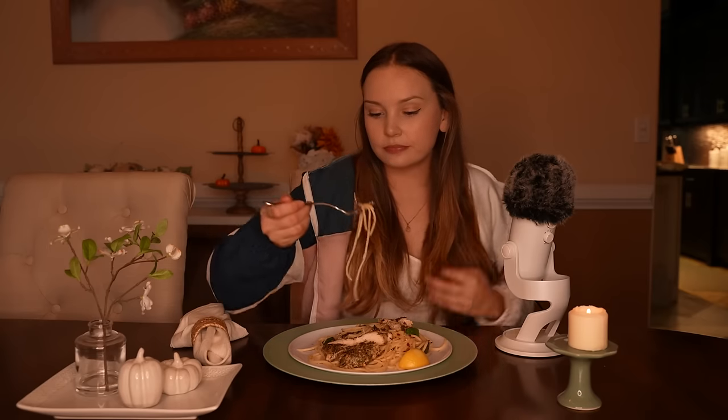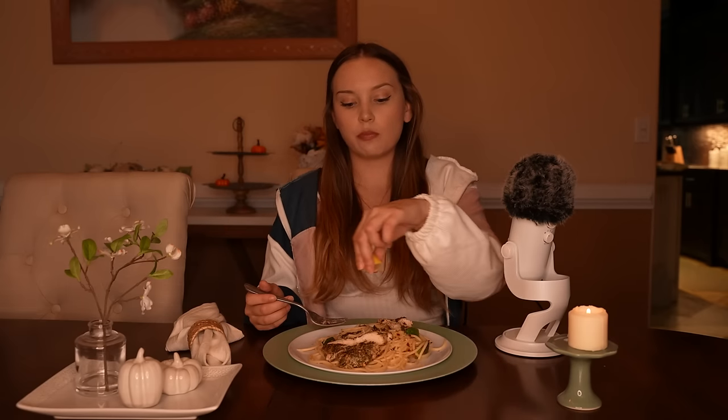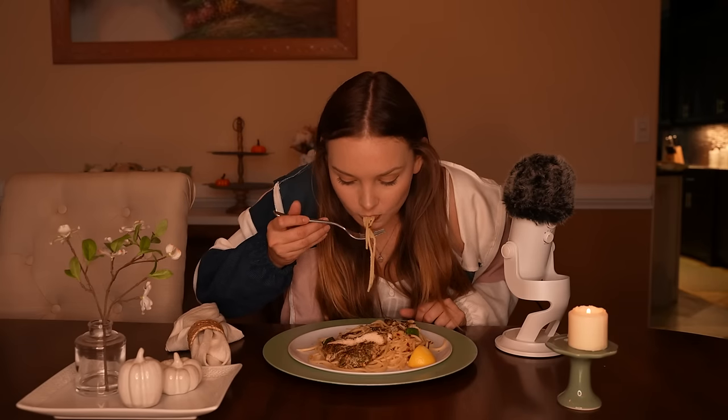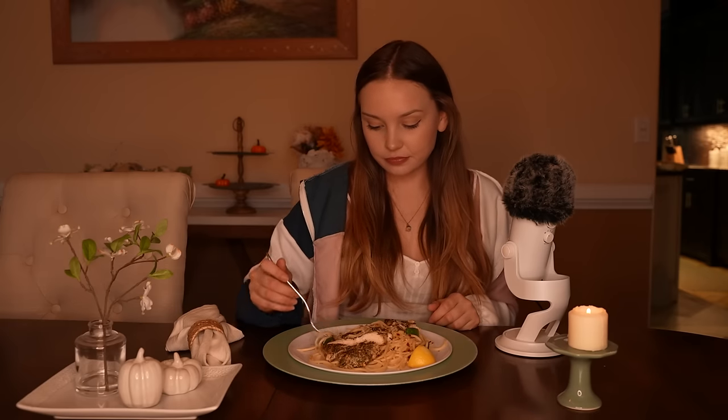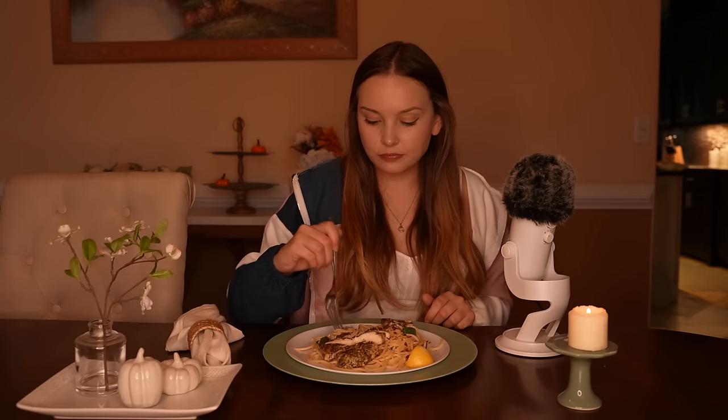So good. The chicken and the seasoning on it is so freaking good.